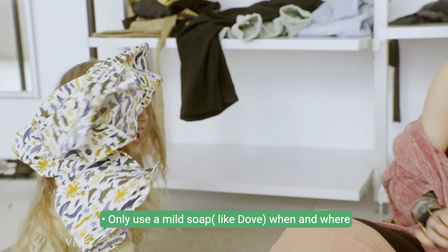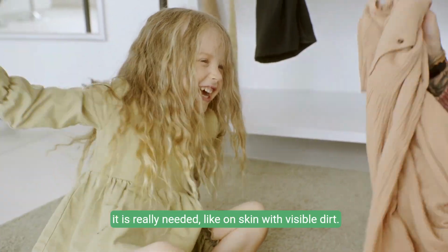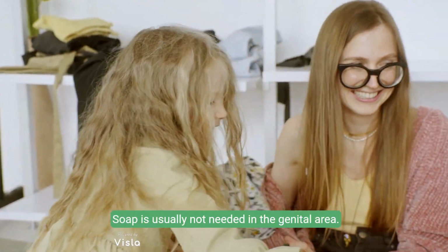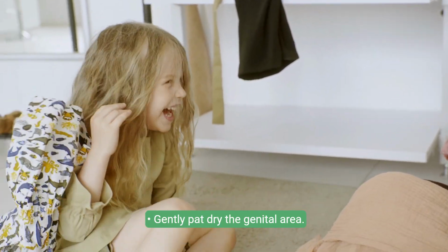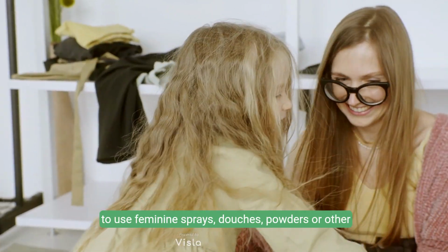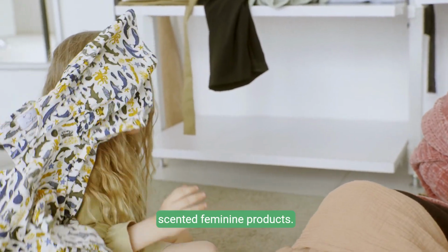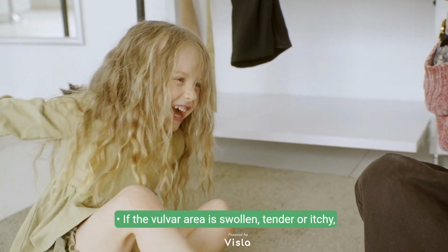Only use a mild soap like Dove when and where it is really needed, like on skin with visible dirt. Use soap at the end of a bath and then wash it completely off. Soap is usually not needed in the genital area. Gently pat dry the genital area. Don't use bubble bath or perfumed soap. When your daughter is the right age, tell her not to use feminine sprays, douches, powders, or other scented feminine products. If the vulvar area is swollen, tender, or itchy, use a cool compress for a few minutes.